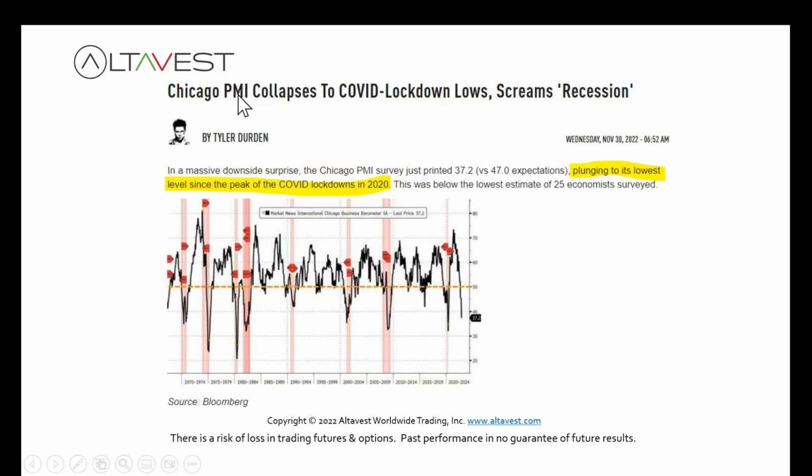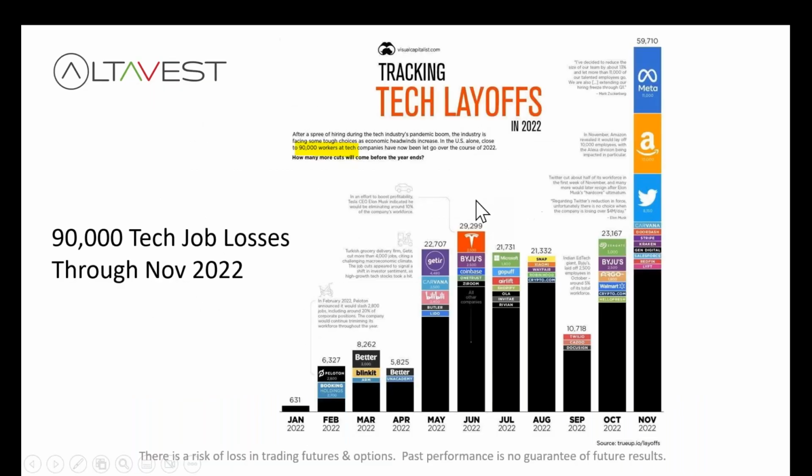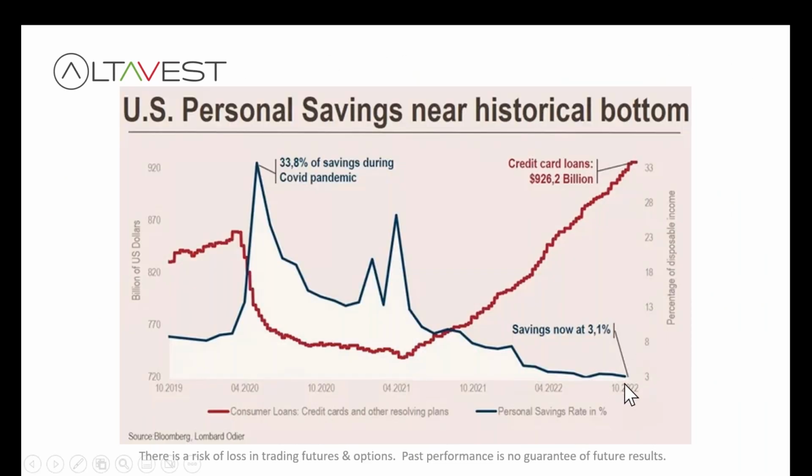Chicago, this is interesting. The Chicago PMI collapses to COVID lockdown lows, screaming recession. And it says here, in 55 years, the level of Chicago PMI has never failed to coincide with a recession. So you've got all the job losses happening in tech, 90,000 workers through November. It's even higher. Credit card debt soaring here, savings plunging. Here's savings down here now, credit card up here.